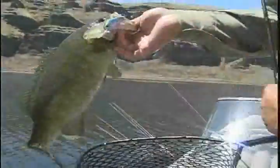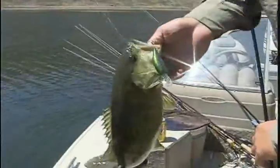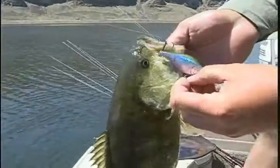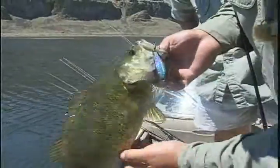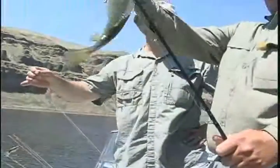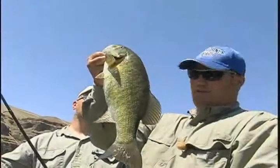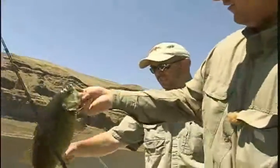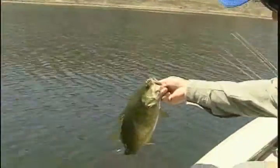That's another Lucky Craft product. That's what they call the CBMR flat. It's an excellent crankbait. We use them for walleyes and smallies and largemouth, but you can see he got right in the corner of his mouth there. That's the kind of fish we've been looking for, huh, Joe? Beauty, guys. We're gonna find the big ones, fellas. We're working at it. It's just taking us a while. All right, pretty fish. Let's get that guy back.